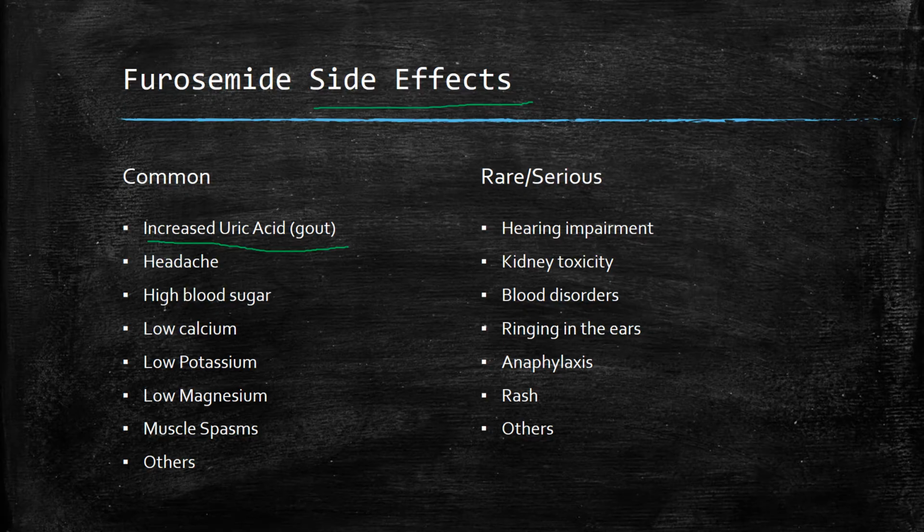It can also cause headache. Sometimes it can affect blood sugar and blood sugar medications, so it could cause your blood sugar to trend higher. It can cause low calcium, low potassium, low magnesium. Those are all things your doctor will probably monitor for in labs, and may have to replace some of those, especially potassium, or your doctor may encourage you to eat a diet high in potassium. It can cause muscle spasms, and other side effects can and do occur.